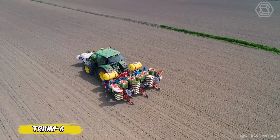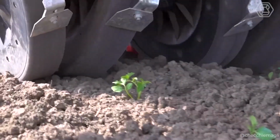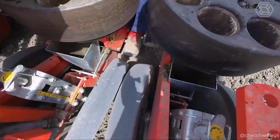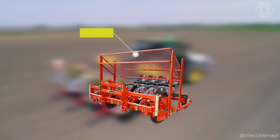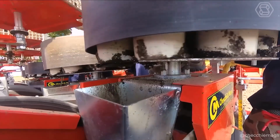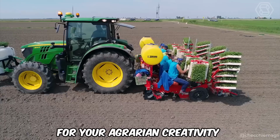You're looking at more than just a Triumph 6-row 4.0 planter from Cecchi & Magli. It's your trusted partner in your dream garden, capable of placing seedlings at a minimum distance of 18 inches between rows. Ideal for finicky plants with lush leaves, from tomatoes to hemp. This machine promises convenience and high efficiency thanks to its semi-automatic mechanism. Its heart is a 10-cup rotating spreader that guarantees a capacity of up to 5,000 plants per hour per row. Add to this the folding hydraulic frame for easy transportation and its independent modular transplanting compartments, and you have the perfect tool for your agrarian creativity.